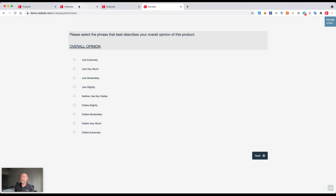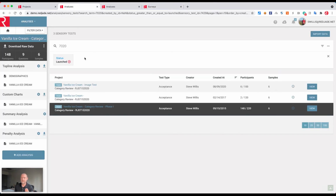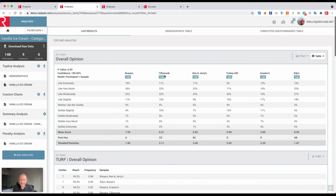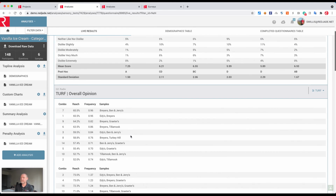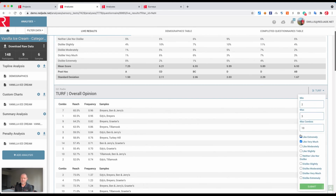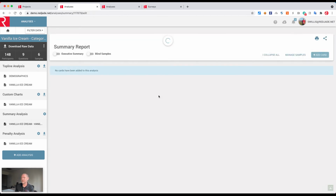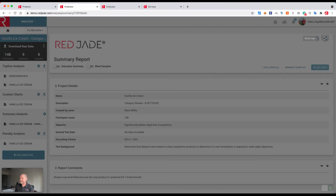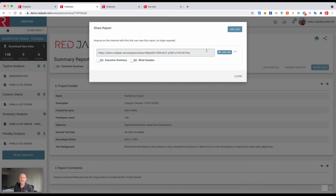When you're done collecting your data, you can go into your data itself. This is an example test. Clearly, I didn't have time to collect 150 people worth of data. You're going to get your ANOVAs. You can run TURF. This, for example, is a 2 or 3 product solution using like extremely and like very much. And then I can create a summary analysis with 2 clicks that allows me to easily share data with individuals whether or not they have access to RedJade.